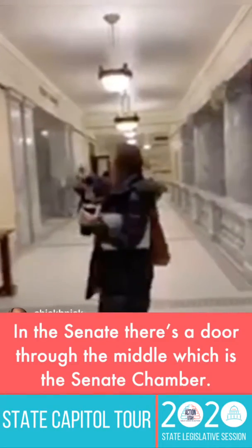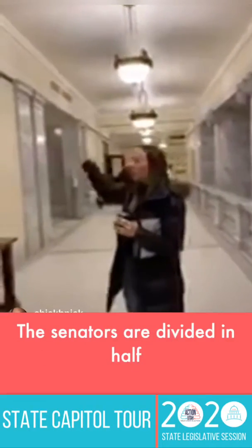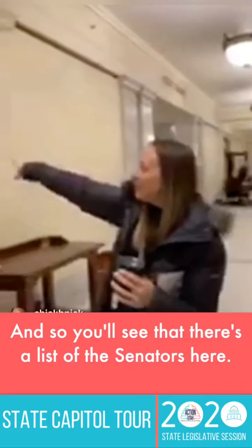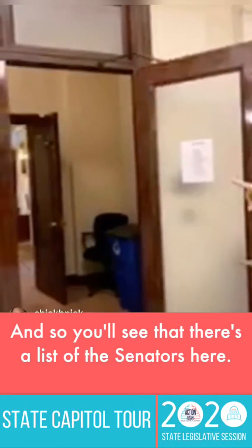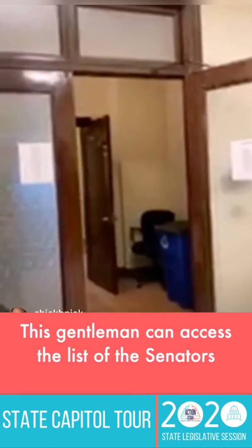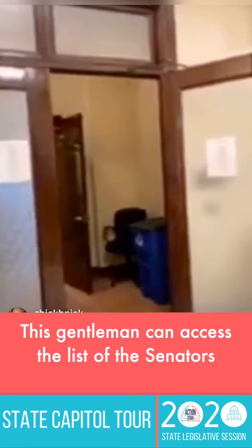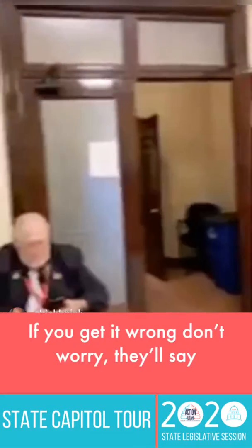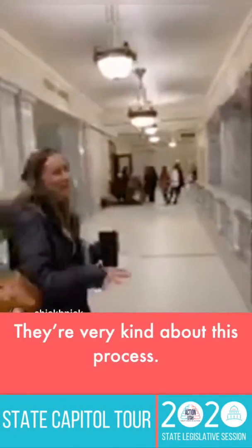In the Senate, the door in the middle here will show the Senate chamber. The senators are divided in half. And so you'll see that there's a list of the senators here who this gentleman can access, and there's a list of the senators who are accessed from the second desk on the other side. If you get it wrong, don't worry. They'll say, oh, no, take that to the other side. They're very kind about this process.